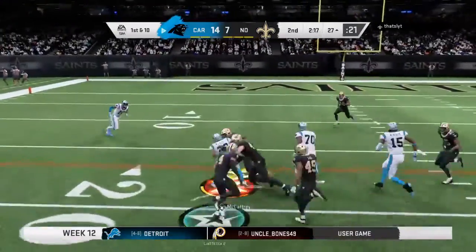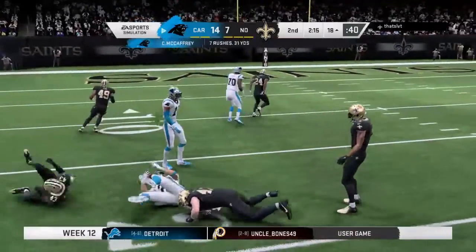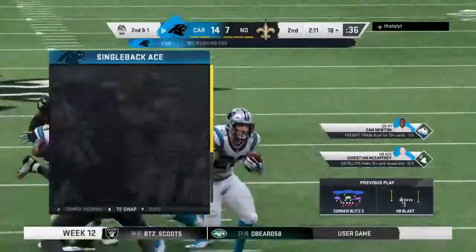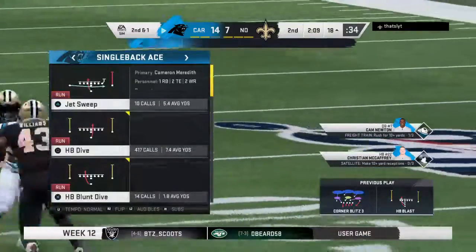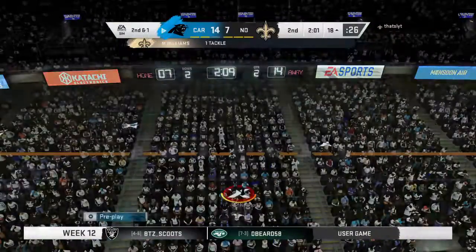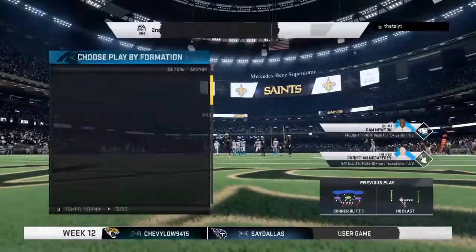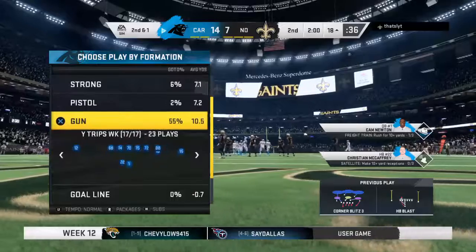Here's McCaffrey. Yeah, he's going to get a solid gain of 9 before being brought down. Second and right at a yard. Despite the blitz, they're still able to pick up a nice solid gain. The disadvantage of blitzing often alters the normal spacing and run fits and leaves creases like they were able to exploit right there.